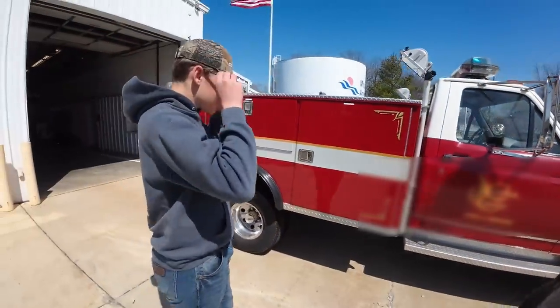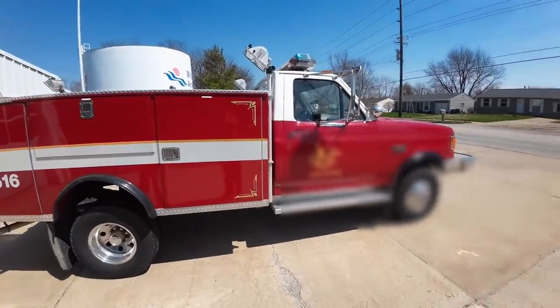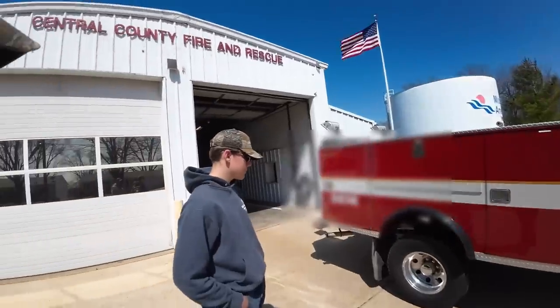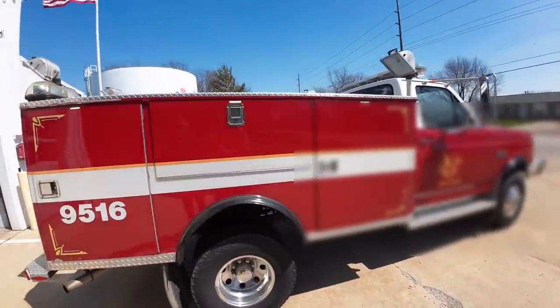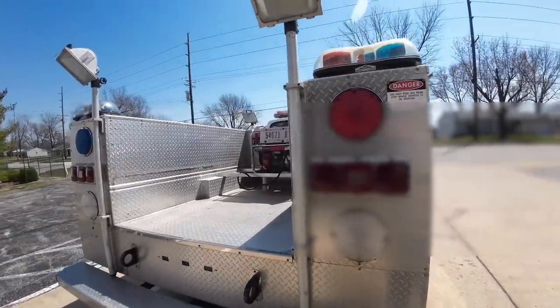There she is, bud. '87 F350. She's super clean. It's got the 6.9 diesel, and I think it just got the C6 three-speed automatic, so we ain't going to go anywhere real quick. Super clean truck and everything, so we'll give you guys a little tour. We're just picking it up now, but we're going to drive it back to the motocross track.